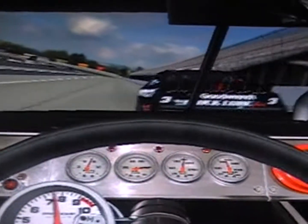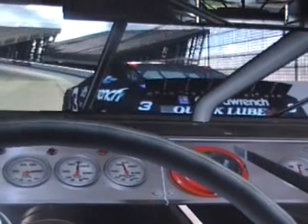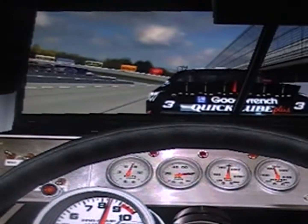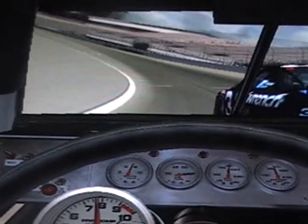Back on board with Jessica Shelton, running about a half a lane lower as we continue to ride along. You kind of notice there, she's running about half a lane lower than Ann Batson, trying to get Batson a little bit loose.